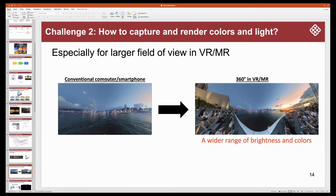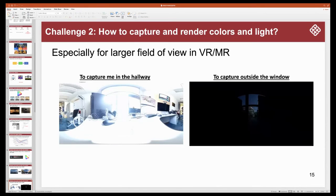This is actually what's happening in my office. I'm standing in the hallway, and we have a window here. If I want to capture myself in detail, I have to increase the exposure time. But then we cannot see anything outside the window. If we want to capture what's going on outside the window, we have to reduce the exposure time. Now we see what's going on outside the window, but you don't see my person inside the hallway. Such a high contrast can be perceived by human beings in reality, but we don't have a camera that can capture such a high contrast.